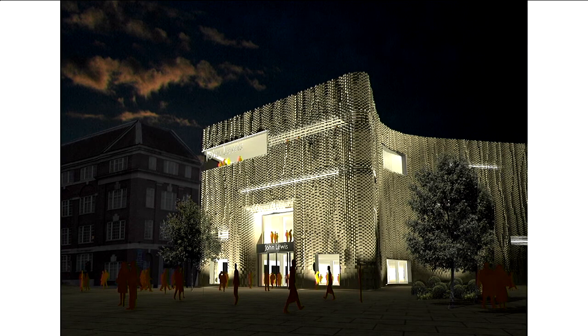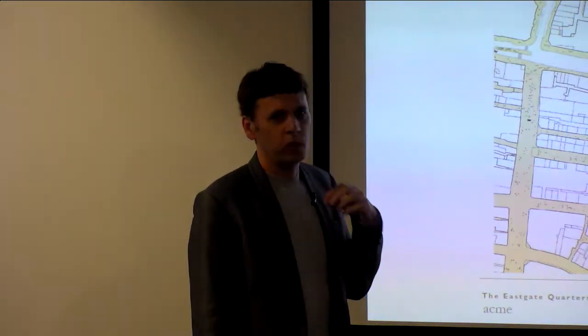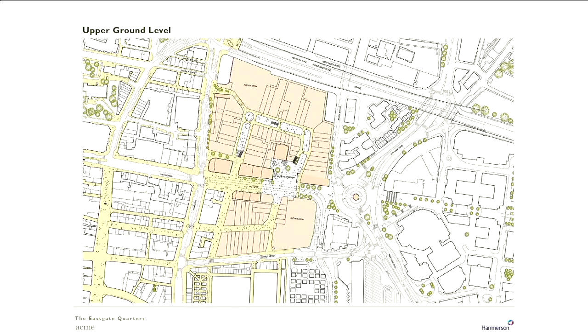And then we won the competition, which was great, as we were quite young and it was a big building. And then the credit crunch came along about 6-8 months after that. So the project was put on hold for about 2 years. And afterwards was a competition, and we won the competition to be the new master planners for the Leeds project. So that was our second competition.